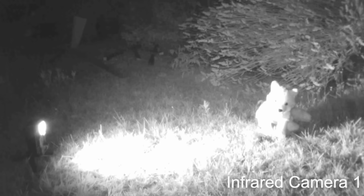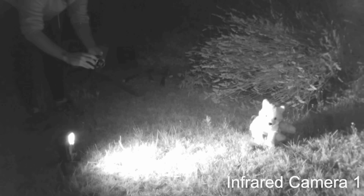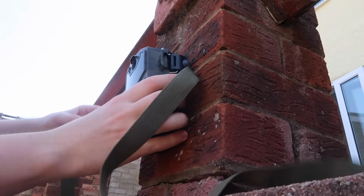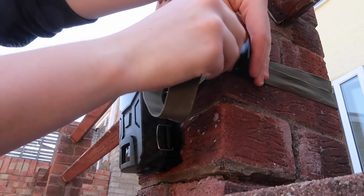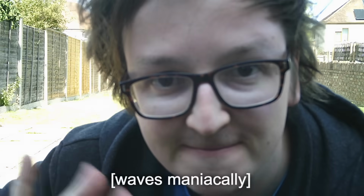The cameras work using infrared light. If something passes close enough to trigger the motion sensor, a beam of light is sent out. This light is invisible to both humans and foxes, but allows us to see what's going on even in total darkness. Anyway, I positioned camera 1 right by the house, with a view of the entire garden. There we go, I think that's all set up, that should be good. Hopefully you can see me.